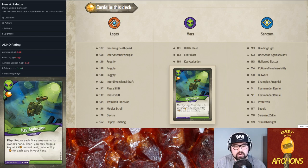I'll talk about Key Abduction specifically because it's not a super popular card, but it gains you an Amber. It is an action, and it says play: Return each Mars creature to its owner's hand. Then you may forge a key at +9 current cost, reduced by 1 for each card in your hand. So if you start the turn with 6 cards in your hand, you have 2 Mars creatures on the board, you play this, and those Mars creatures then come to your hand.